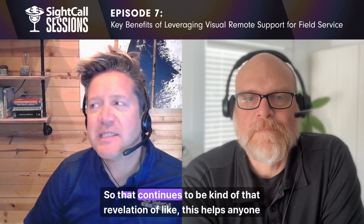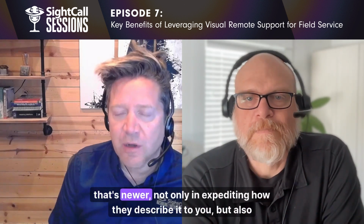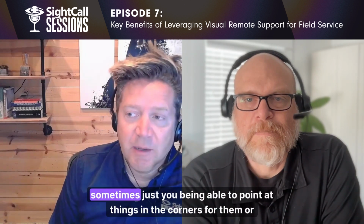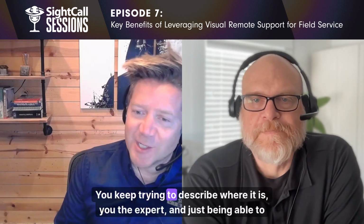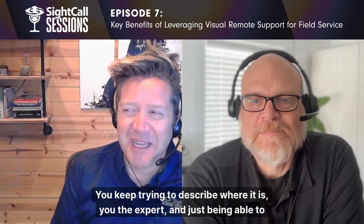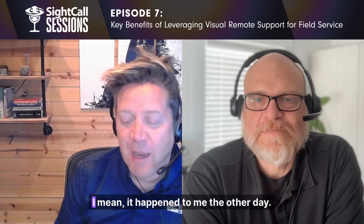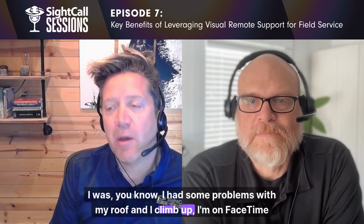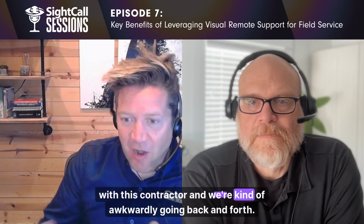So that continues to be that revelation: this helps anyone that's newer, not only in expediting how they describe it to you, but also in being able to point at things in the corners for them or annotate. You keep trying to describe where it is, as the expert, and just being able to take a photo and circle it, boom, they know exactly. It happened to me the other day. I had some problems with my roof, and I climbed up. I'm on FaceTime with this contractor, and we're kind of awkwardly going back and forth.